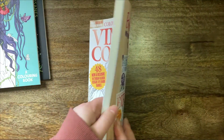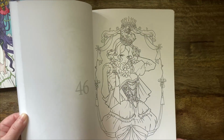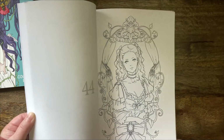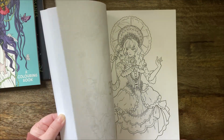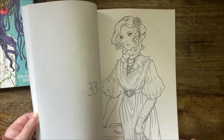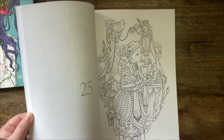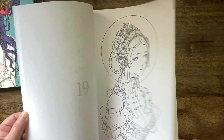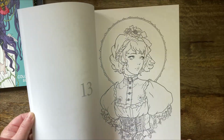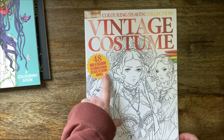And then I also bought the collection issue, Vintage Costume, because it's just so pretty. Look at that. So cool. Really like this one. This is tempting me to color all the time as well, so we'll see. I've got a couple of issues of Coloring Heaven out for this month that I want to color in, so I'm not sure if I will grab this one to color this month. But look how beautiful. Yeah, I saw the images and I could not resist. Absolutely stunning. And the artist is Jasmine Darnell.